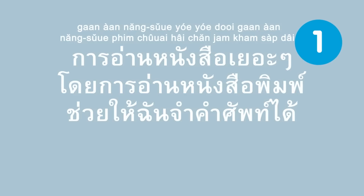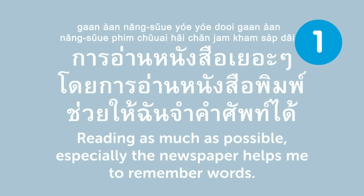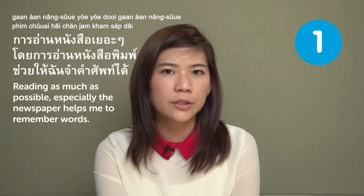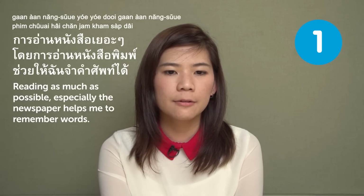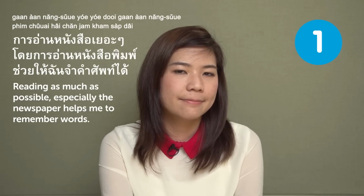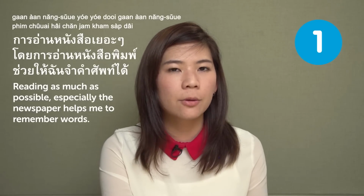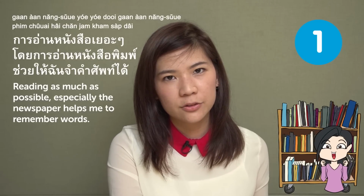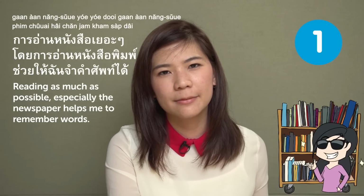Okay, let's begin. Reading as much as possible, especially the newspaper, helps me to remember words. True. I mean, but it doesn't have to be newspapers. For me, I love reading novels. By starting from reading something that you like, it's a good way to learn the language and improve your reading skill.